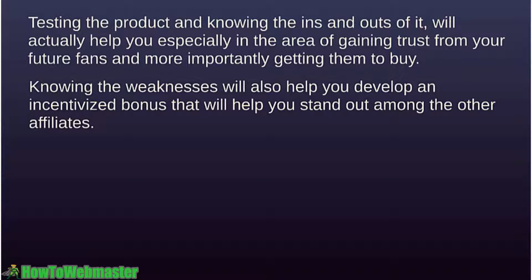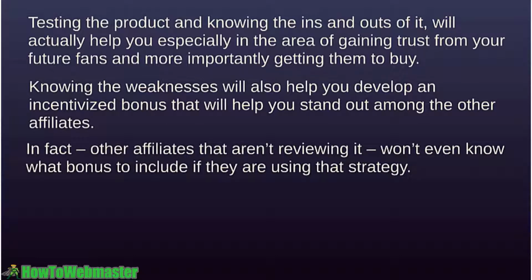But if you put together a good bonus that fills in a gap and a weakness that's very obvious, and they buy it, have a good experience, and they realize that you have filled that gap, they're more inclined to actually buy from you, if that makes sense. So, because the fact is that other affiliates aren't reviewing it, and that's 90% of the affiliate population, if you do that, you will actually stand out.